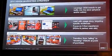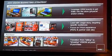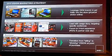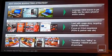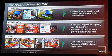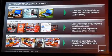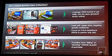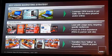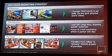Now, it's not just enough that we say it, we need to work with our partners. And we're really excited that every year we focus a considerable amount of our effort and our money with our partners to capture for consumers and users the exciting opportunities. You should expect to see in the second half of the year, we will launch significant campaigns aimed at increasing both the awareness of Vision, that at point of sale it be considered, and that there's preference within users.